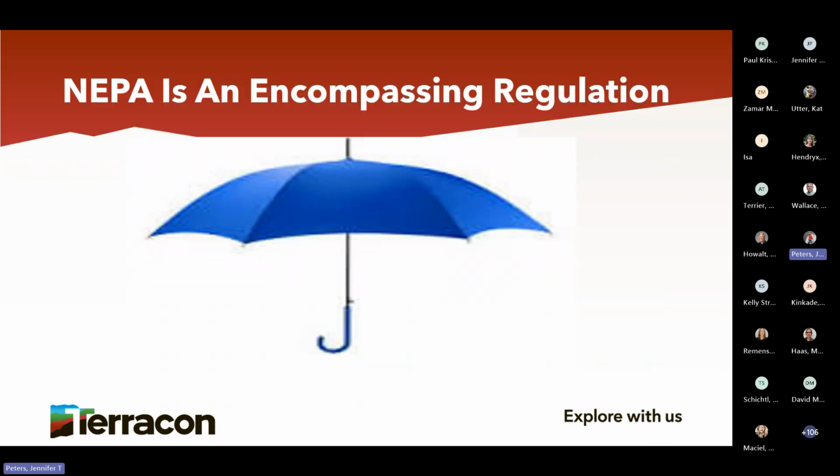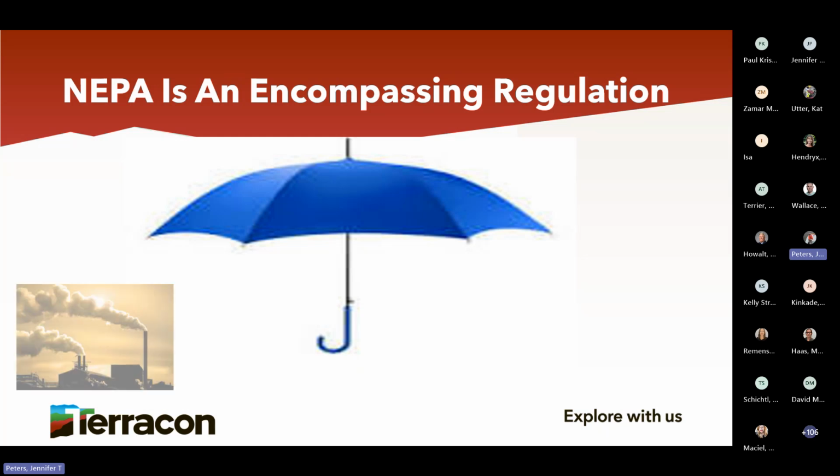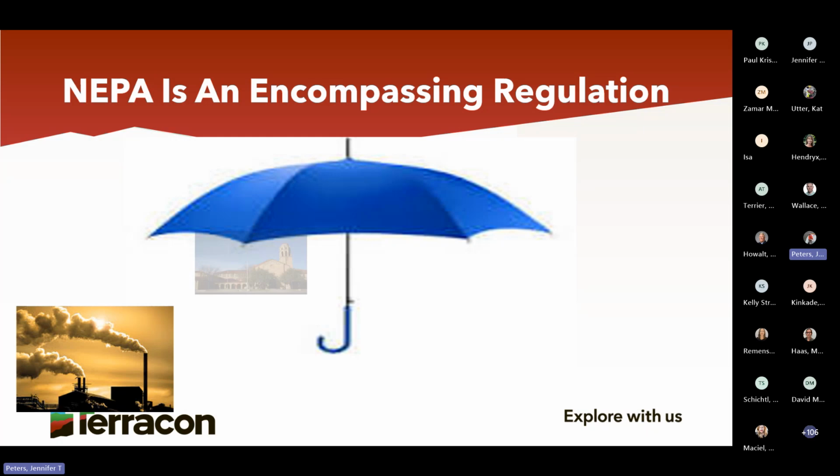So from a planning perspective, we're talking about baseline impacts and things like that, and to do that, we look at all the regulations. So we look at air quality, historic resources. That's my high school. I was in that town the other day. Had to take a picture of it.